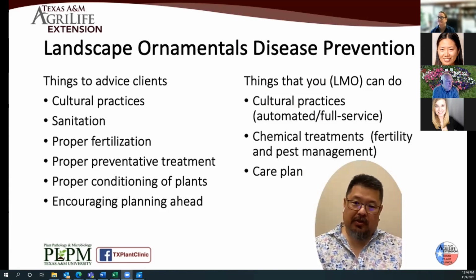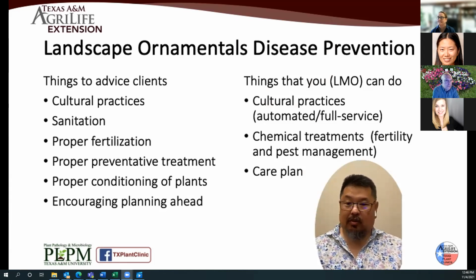Now, one of the value-added things that you can provide for your clients is what we call a care plan. Very much like a medical situation, a care plan is sitting down with the homeowner and going through what they want out of their landscape, and then taking into account a lot of different things that would impact that particular landscape, and realize each landscape is unique. Each landscape is different.